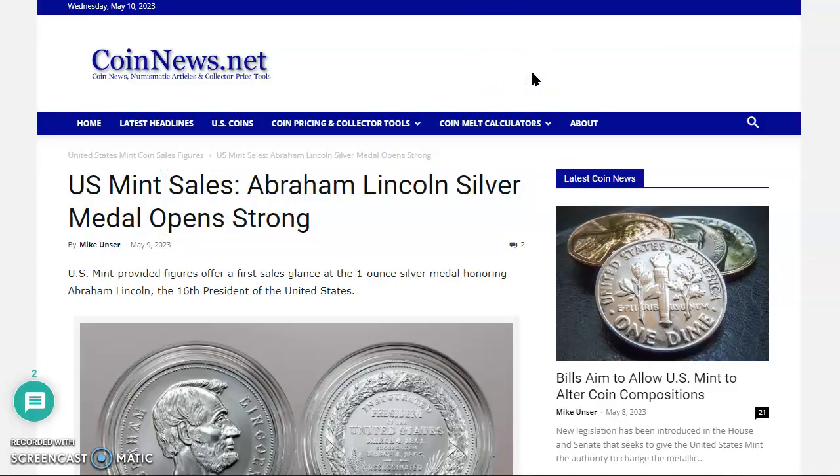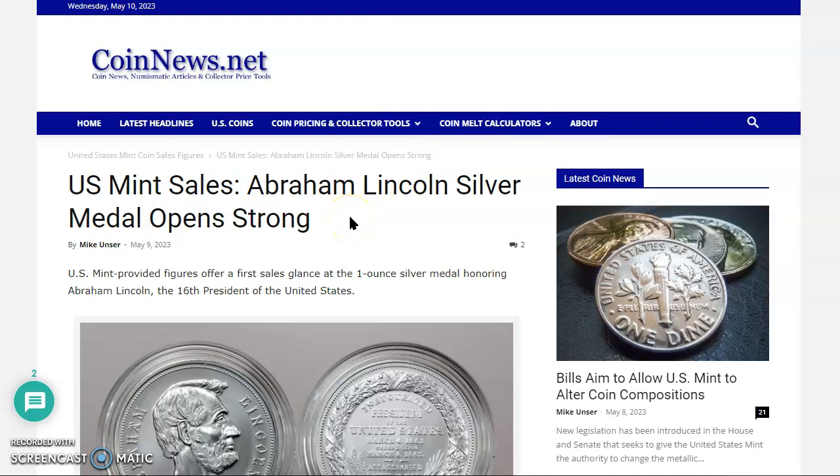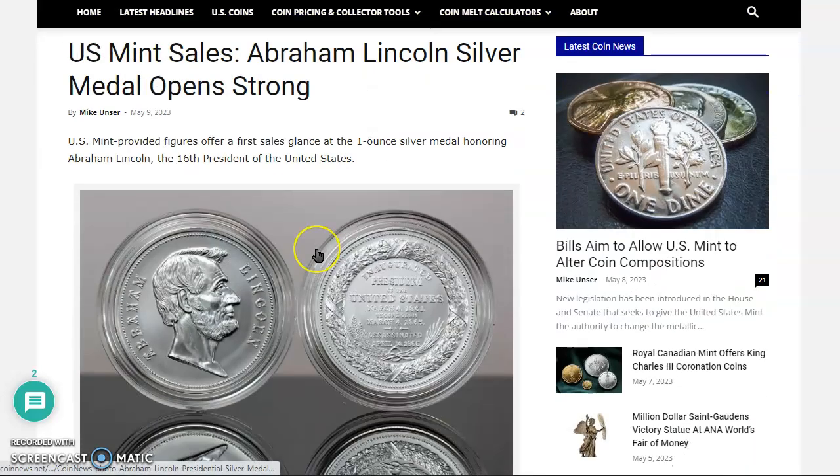The title of this article is absolutely relative to what's happening here, but I think there's an underlying story here that I'd like to share with you, and it's about the gold and silver sales at the United States Mint. All right, there's the Abraham Lincoln medal. Looks better here than it did on the U.S. Mint website, but that's okay. It says U.S.